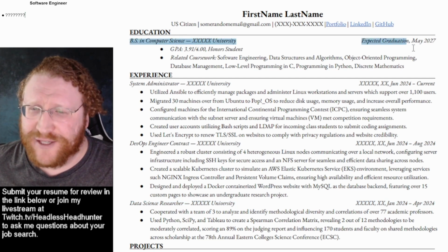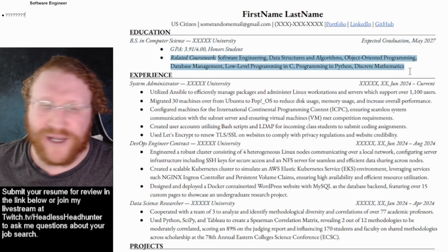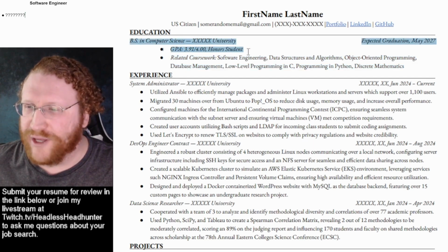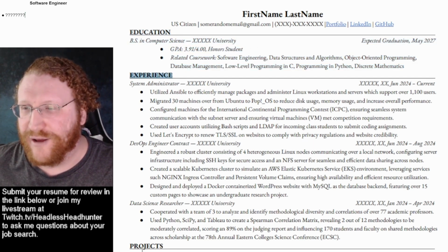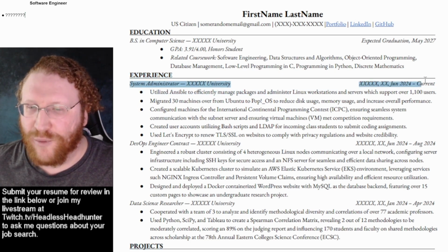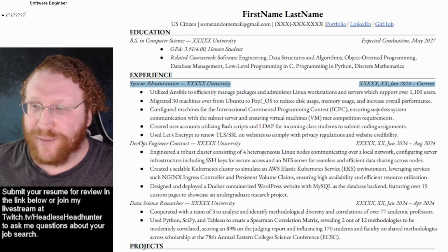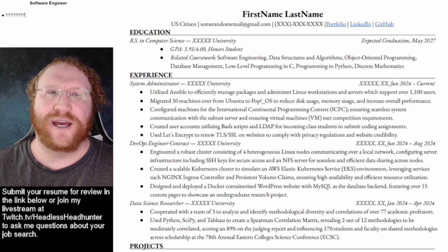So this needs to be one line, and you can delete this stuff, but this needs to be one line. You need to get rid of the line under education, the line under experience, and the line under projects. And then here, we need to know if this is actually an internship or if this is like part-time while in college. It's assumed it is, but it does matter, right?